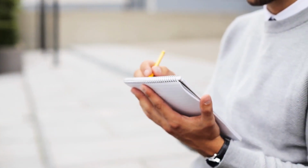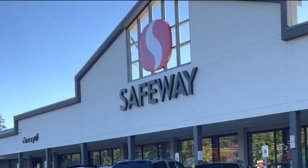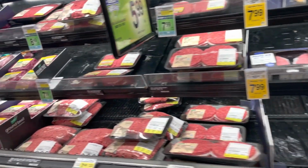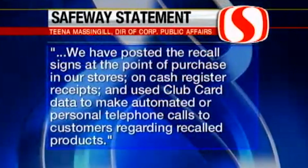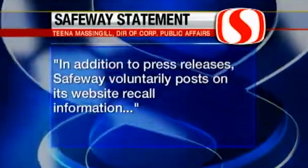Next on the list is one of the biggest names in the game, Safeway. A store that markets itself as a neighborhood-friendly, higher-end shopping experience. But the truth about their meat department alone might have you sprinting for the exits. Safeway has been caught in multiple major recalls over the past decade, and what sets them apart is not the number of problems. It is how quietly they try to sweep them under the rug.